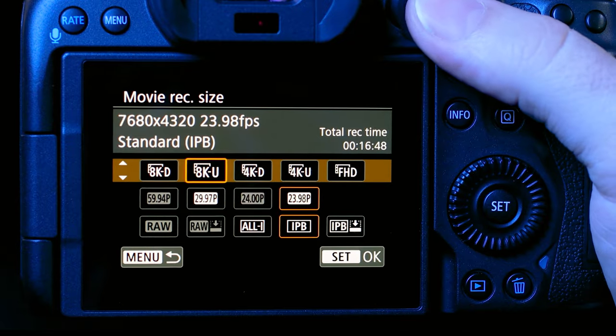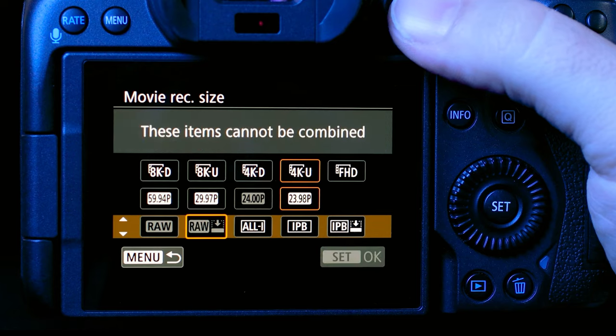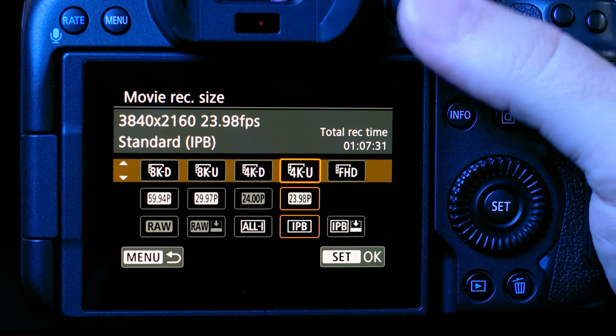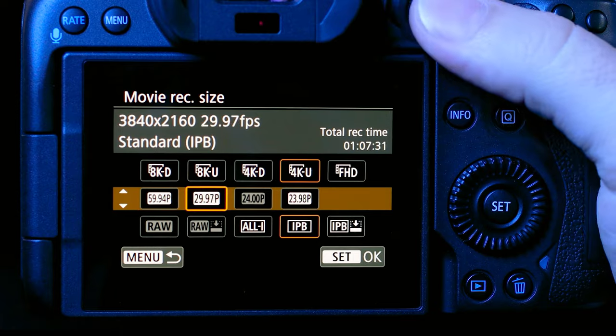In fact, I would say the video selection menu on the R5 is the best menu I have ever used. And hopefully Canon implements this in the R5 Mark II, because if they get rid of this menu, I would be so upset. In fact, they can improve this menu by adding 4K to it and 4K fine and all that stuff.